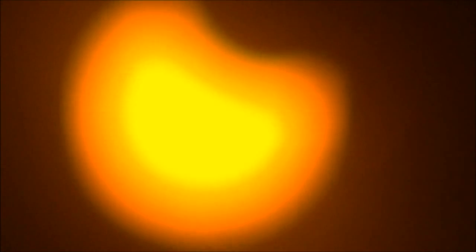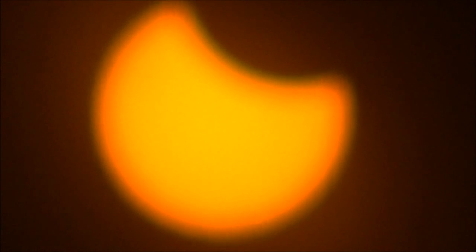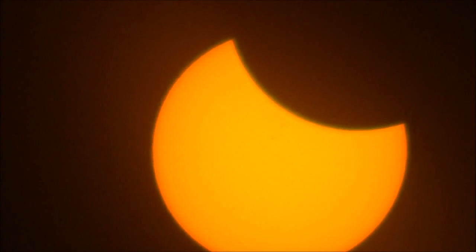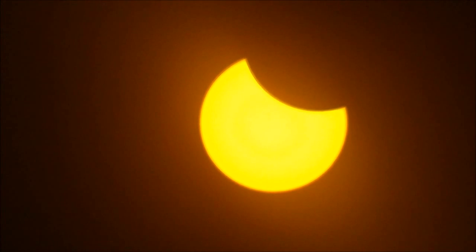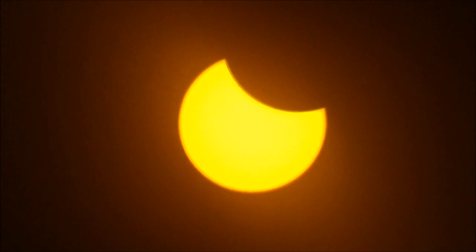It's kind of hard to see through there, but yeah. If I zoom in up close, you can now kind of see the shadow. It's starting to look like Pac-Man, except without the pointy mouth. So, yep, it's starting to look like a crescent. Yep, there it is, the focus. That's it, pretty much. You can really see that through the eclipse glasses now. Maybe I should just leave it like this and let it record.